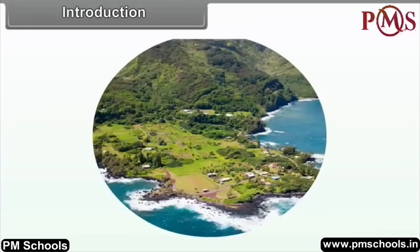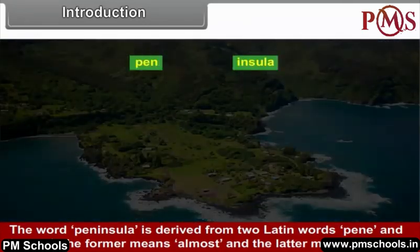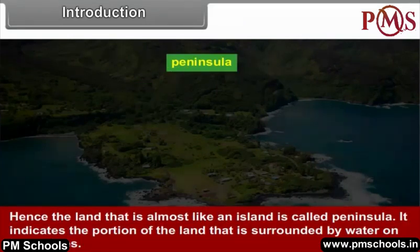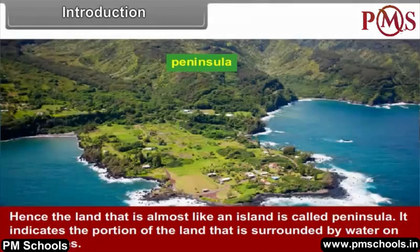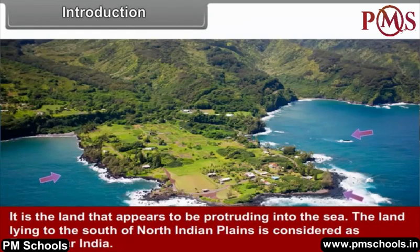Introduction. The word peninsula is derived from two Latin words, pene and insula. The former means almost and the latter means island. Hence the land that is almost like an island is called peninsula. It indicates the portion of the land that is surrounded by water on three sides. It is the land that appears to be protruding into the sea.